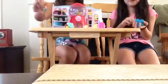Okay, so it comes with a bracelet. Ooh, can I have it? No. Hey, there's a charm. It's Apple Blossom. I like apples. You don't even know the name. Okay, so we got a little bracelet, and it goes with a charm.